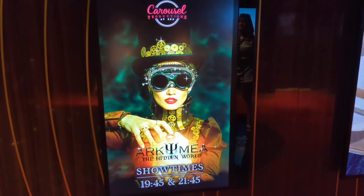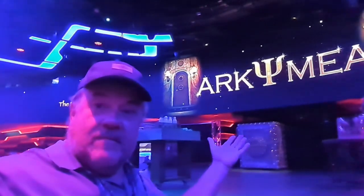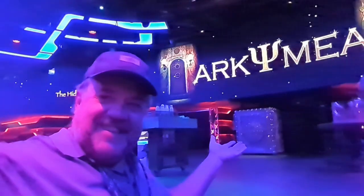We've made it to Carousel Theatre here at the back of the casino. We're ready for the big show. Even the drink fits in the little holder there.